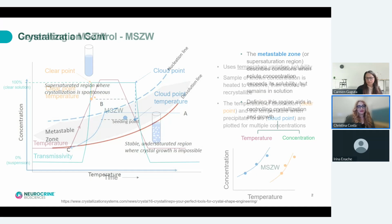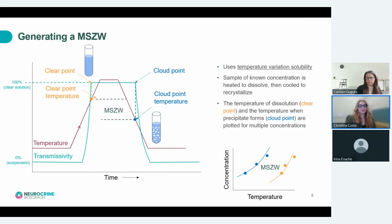So how do we generate a metastable zone? We're going to use an instrument like a Crystal 16 from Technobis, and we're able to define this region through a few experiments. So we're using a temperature variation solubility, and we're going to have samples of known concentration that we're going to heat up, see when they dissolve, and then cool down and see when they crystallize.